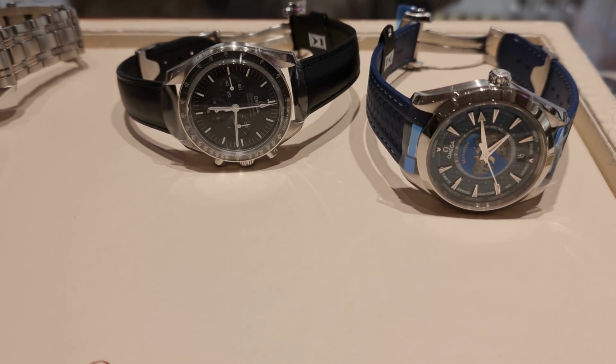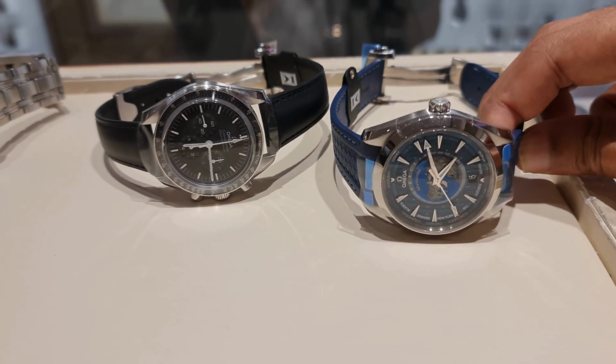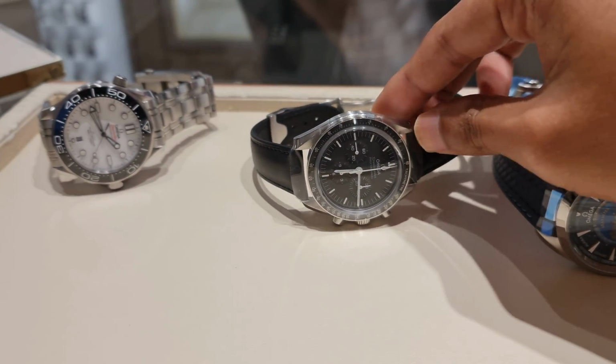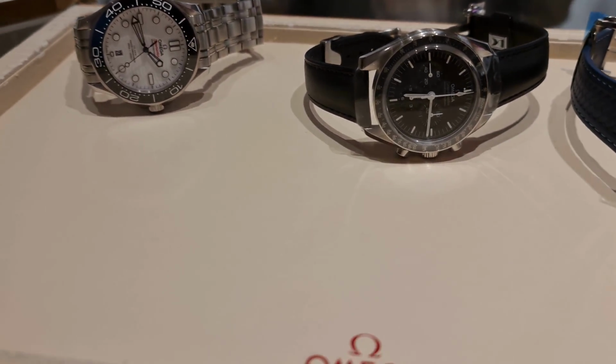This would be my ideal 3-watch Omega collection if it were to happen one day, but we'll see. For now I own one third of what's on your screen, but yeah, hopeful thinking.